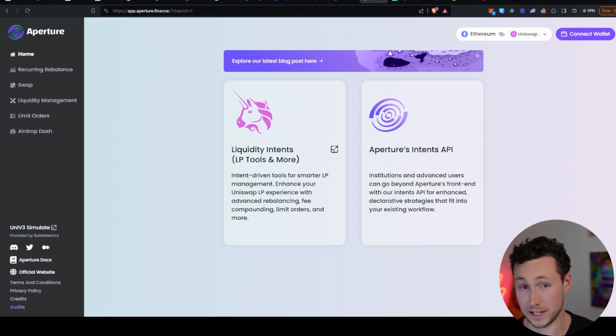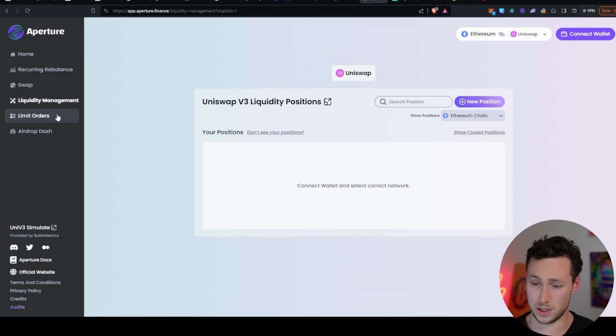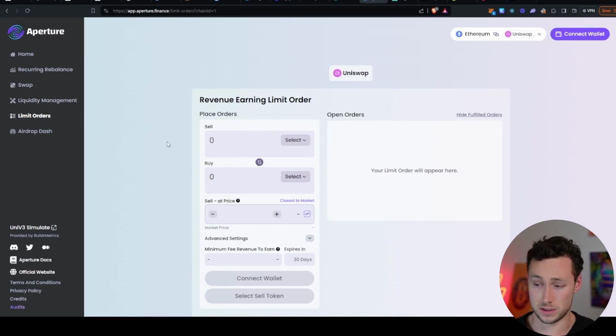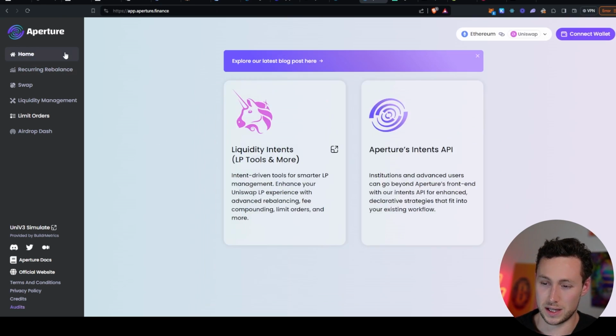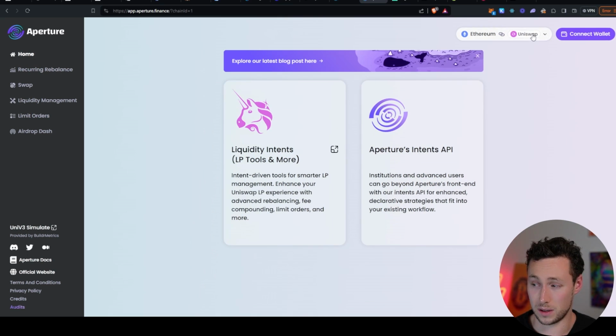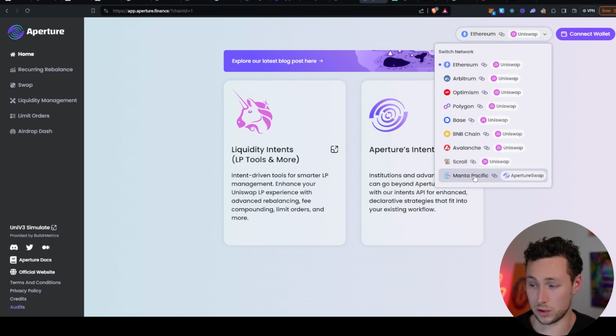The next application on Manta that you might be interested in is Aperture Finance. Aperture Finance is one of the leading decentralized exchanges on Manta, and they differentiate themselves in a few ways. First is they have some pretty advanced tools for liquidity management. Second, they have limit orders enabled, which not every decentralized exchange does, but those are quite useful, right? If you want to, for example, wait to buy at a certain price, but you don't want to stay up all night. And additionally, Aperture does not yet have a token, so by using Aperture, you are potentially qualifying for a future airdrop.